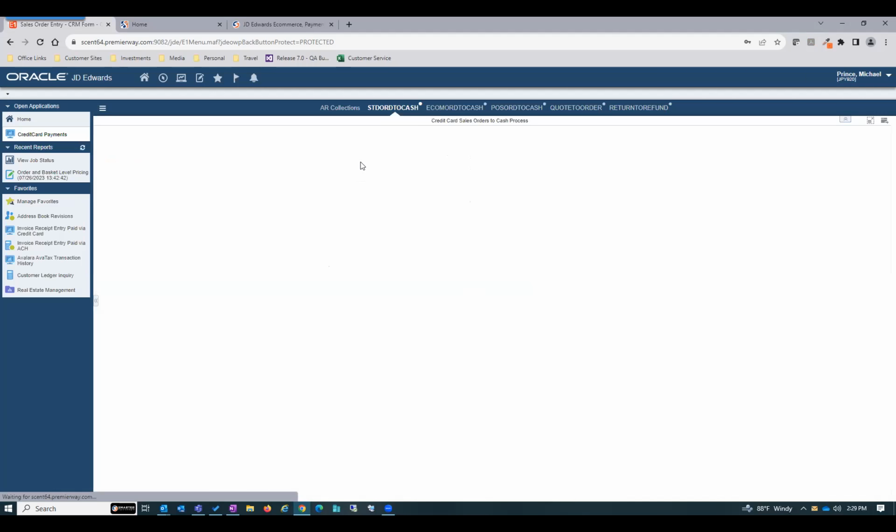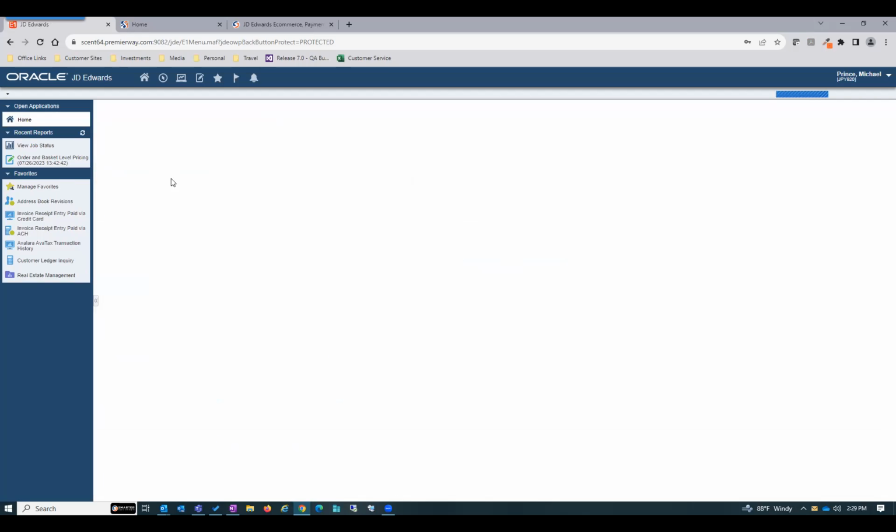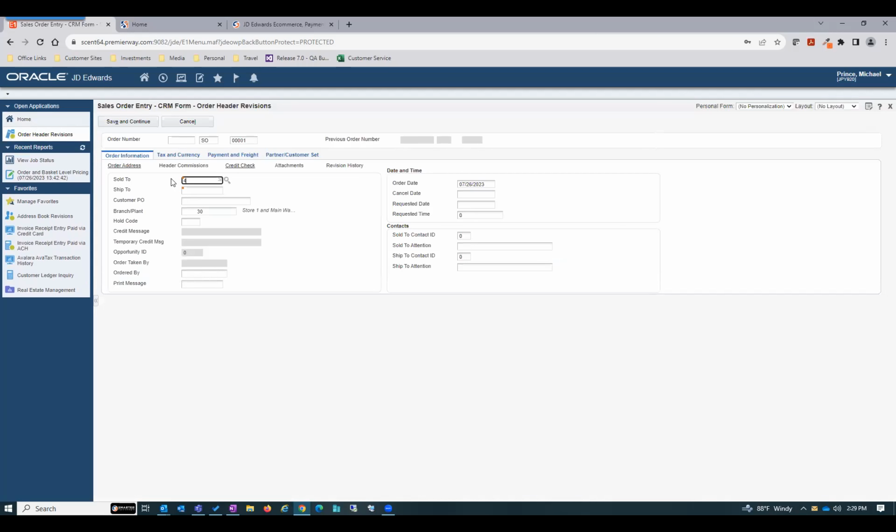save the order. So as you saw, very quick and easy example, and one of the scenarios of being able to enter an order in just a few steps and go out and authorize funds on a credit card that I had previously saved for this customer on file.